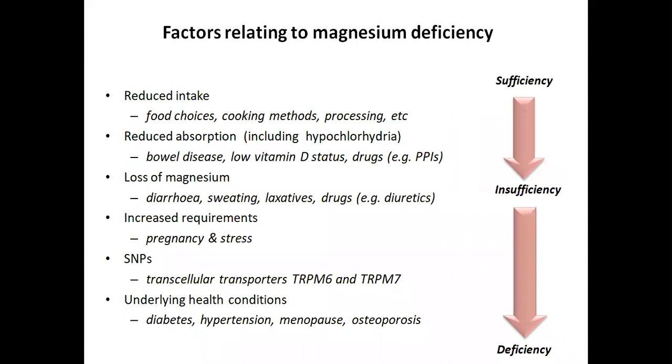And then obviously we have higher magnesium requirements during pregnancy and at times of chronic stress. We do know that stress leads to loss of magnesium.